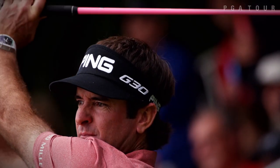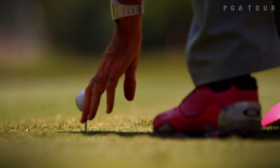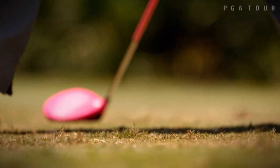Oh, that's a spectacular drive. I don't like hitting irons off of tees because it just slows me down. I can't get in a rhythm. So the first swing of the day, I like to hit driver off the tee just so I can get in a rhythm, get the energy out, and get into the round.